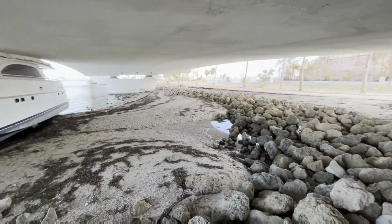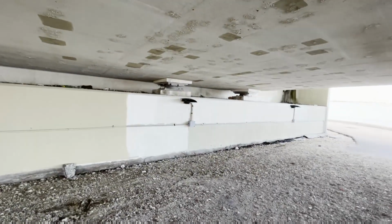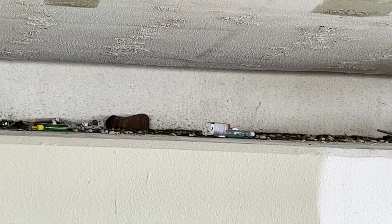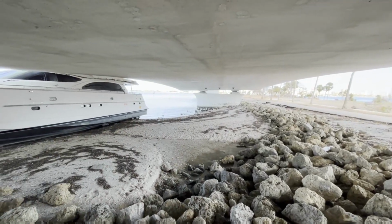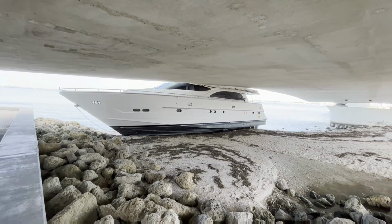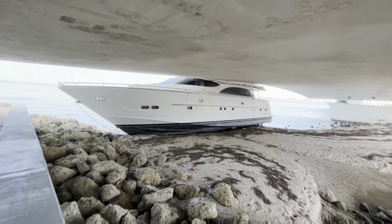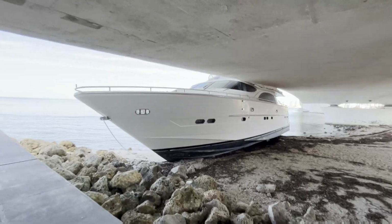I'm under the Ringling Causeway Bridge. Holy cow. You can tell people have been hanging out up in here. You got shoes and bottles and a bunch of whatnots. Wow. Look how big that boat is. What is that, a 40-foot? That's got to be a 40-foot boat there. It's a yacht. Wow.